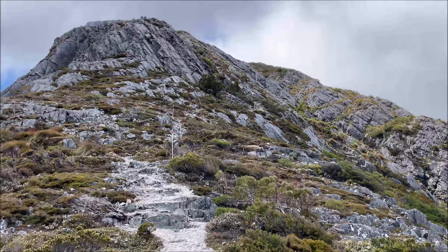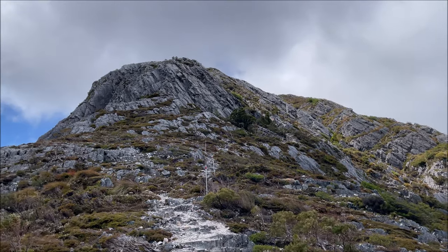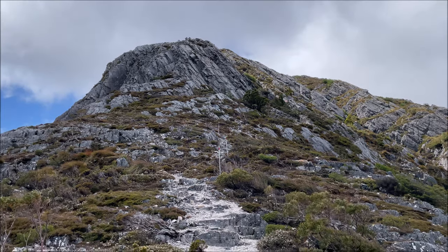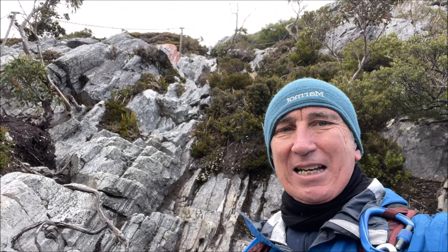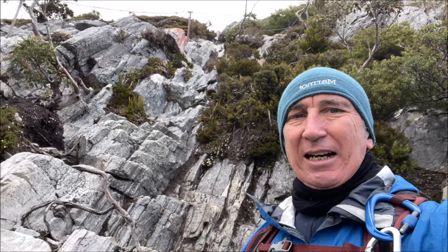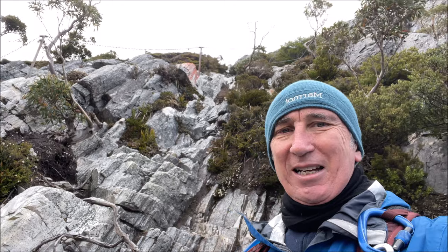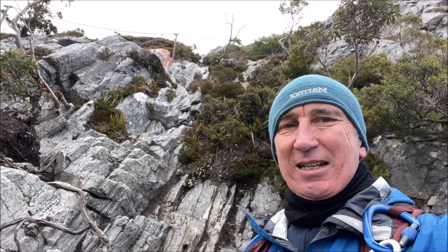To the left side of the peak, and then it's good. Last steep part up to the top of Hanson's Peak. Have some chains to negotiate on the way up. Looks like fun. Excellent.